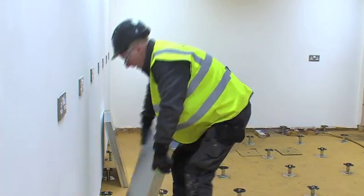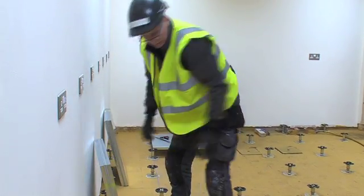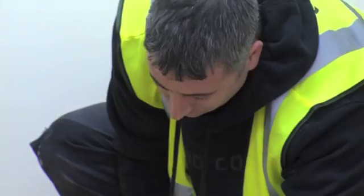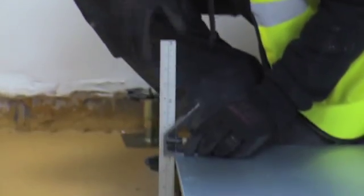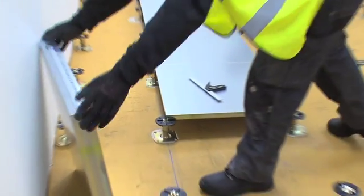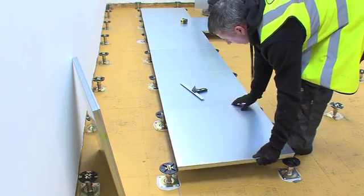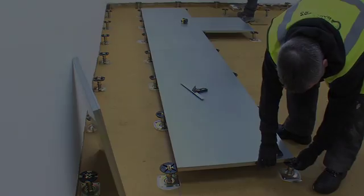Now we've reached a point where we can lay the panels from the centre to the outside of the grid. Once the centre is laid, it needs to be left for 24 hours to cure. We can now walk on it, which means that we can fit the outside panels.